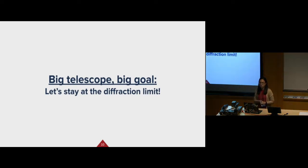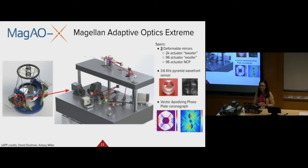Now I'm going to talk to you about when we have a big telescope, we have a big goal, and we want to stay at the diffraction limit. So I'm going to talk to you about MagAO-X. It stands for Magellan Adaptive Optics Extreme. On the left side, you can see where we put the instrument up on the Magellan Telescope in Chile. It's in the Atacama Desert, on the mountaintops. And this is what our instrument looks like. This is a rendering. I promise you, there are posts holding these optics up.